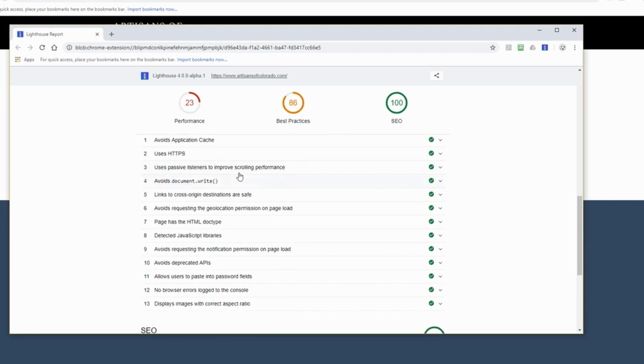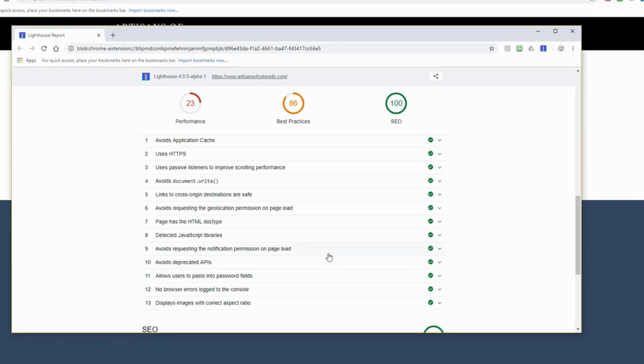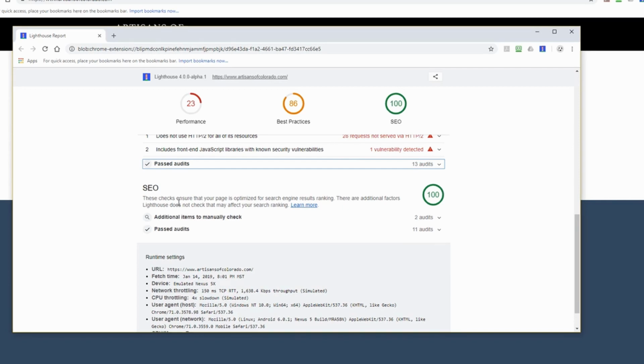I can see where I'm doing well, and you can see one of them uses HTTPS. In other words, our site is running securely. And you can see it's checked all sorts of different things, whether the page has a doctype. It will talk about avoiding deprecated APIs. Some of this is pretty technical stuff. It displays images with correct aspect ratio. These are all useful tests, and really, although they are not under the SEO section of this audit, I would normally audit these things as part of an SEO audit, so you could say that it's sort of an extension of their SEO audit. Let's go down to the actual SEO section right here.